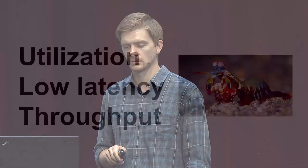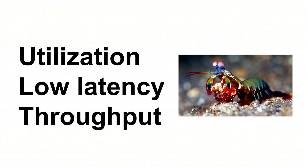Another key difference is we're okay with tolerating some amount of data loss. As long as we can get a good enough sample, that's all we need to answer these types of questions. And so I want to focus now on how we built Mantis. And because this is the scale conference, I want to emphasize some of these decisions with an emphasis on scale. And so I want to focus on three particular areas: utilization, latency, and throughput.